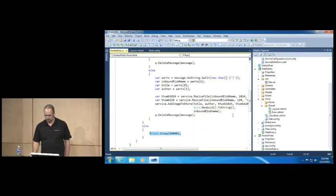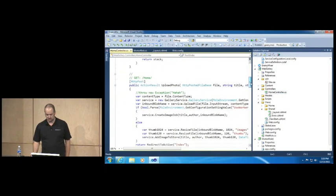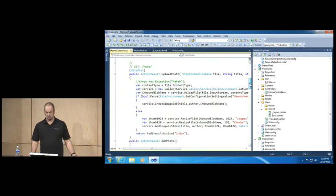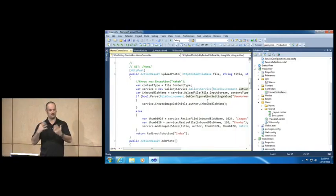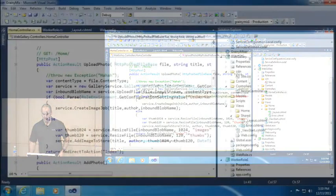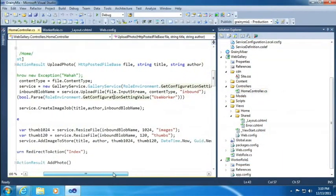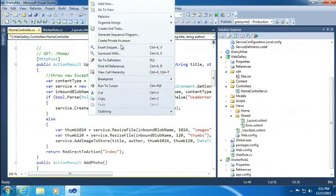Now on the client side of that, in my controller, and I put everything in the same controller because again, this code will be deleted. I actually have a little switch in my app so I can tell it to use the worker or do it all, and that way I can mess around with it and do different tests without redeploying. So here basically I'm saying, look, am I using the worker? If I am, I'm going to create a message in a queue.